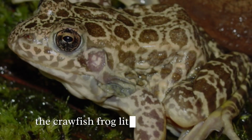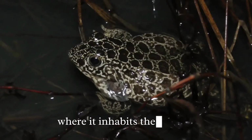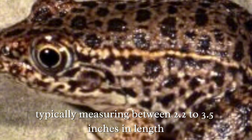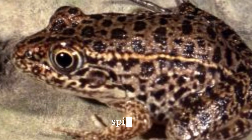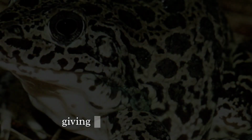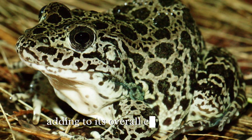The crawfish frog, Lithobates areolatus, is a fascinating and somewhat elusive amphibian species native to the central United States, where it inhabits the prairies, grasslands, and open areas near water bodies. This medium-sized frog, typically measuring between 2.2 to 3.5 inches in length, is characterized by its robust build and distinct appearance. Its coloration ranges from light brown to olive, with dark, irregularly shaped spots that are bordered by lighter rings, giving it a camouflaged look that helps it blend into its grassy surroundings. The belly is generally white or cream-colored, adding to its overall earthy tones.